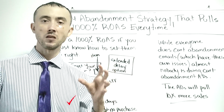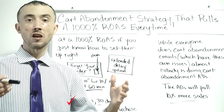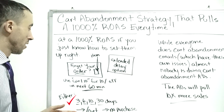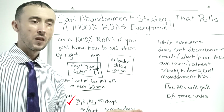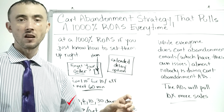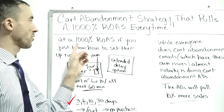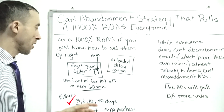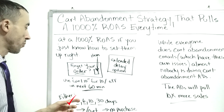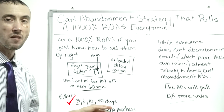That's how you're going to get the biggest bang for your buck out of that, which all you got to do is just set up your campaign, and it should happen like that automatically. But the reason why I say 3, 6, 10, and 30 days here, because depending on what market and product you're talking about, the campaign will deliver 1,000% ROI over a longer time horizon. You may get 1,000% ROI on the 3-day time span, but not 6. Or 6, not 10, or 10, not 30.